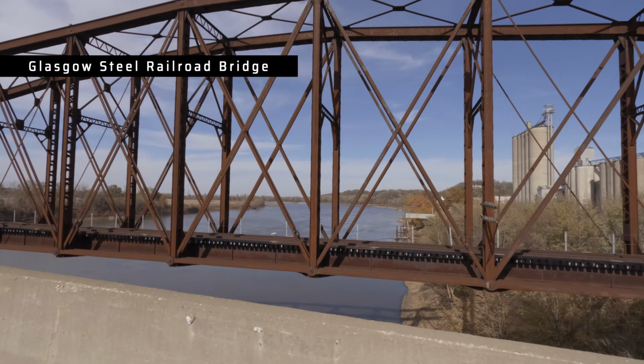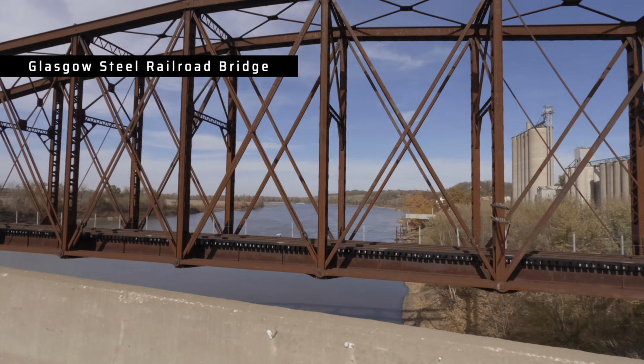We leave Glasgow and drive alongside the world's first all-steel railroad bridge, which was built in 1878.